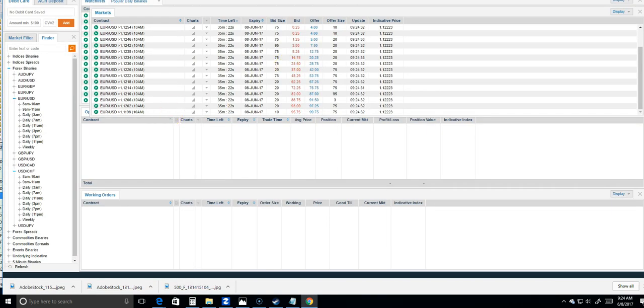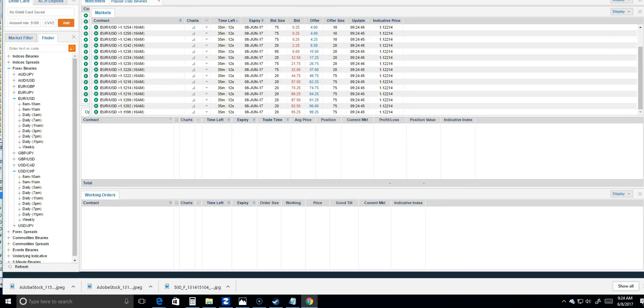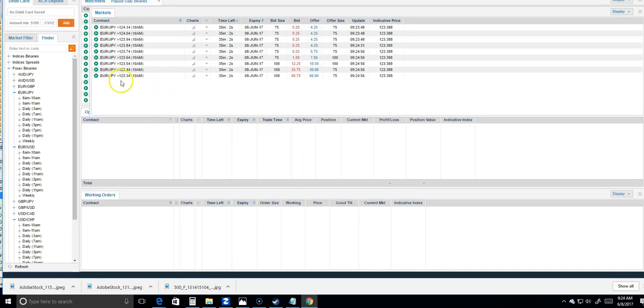The other couple pairs that are in there aren't really where I wanted the market to be. So the USD CHF really was going against me there too. The Euro JPY was at the same kind of feel. Let me jump over there real quick so you can see that 10 a.m. And again, with the market being 123.26, there's nothing down here for me to grab onto.